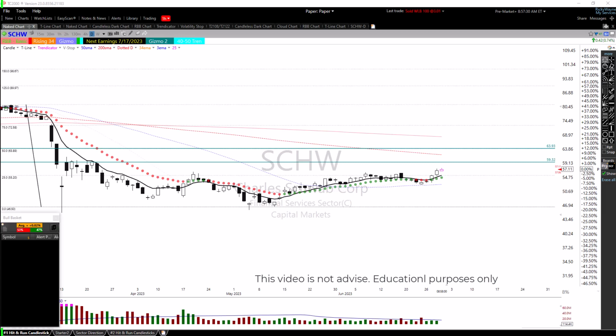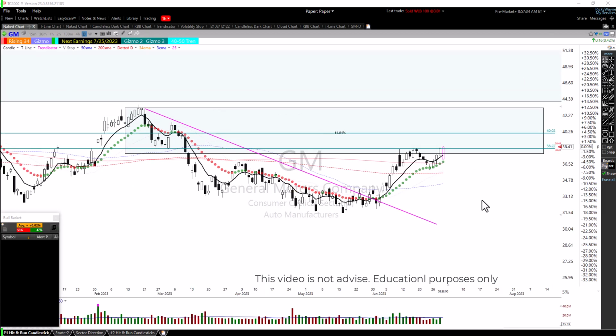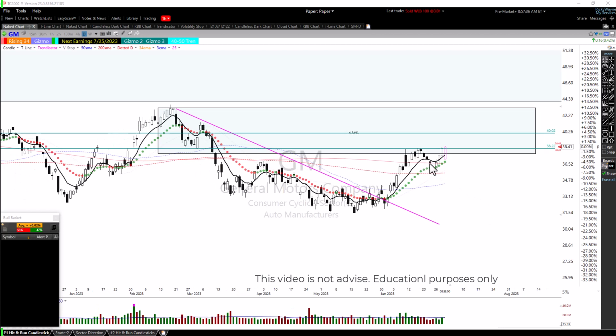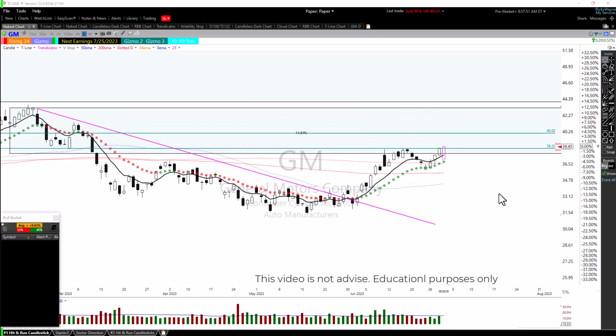GM, while I am not in GM, I think there's quite a few people in GM, and that chart is looking hot. That is looking terrific. Great looking pre-market candle, started down below, working itself up, and it's going to open up here. It won't look like that at the open.